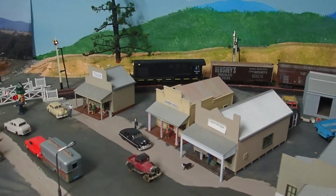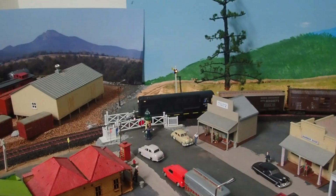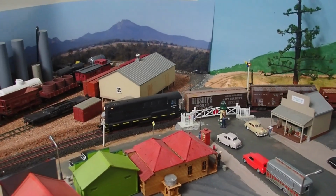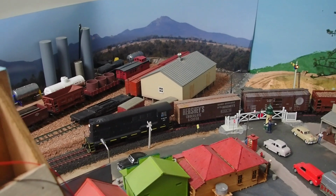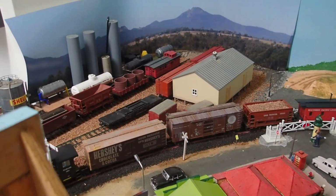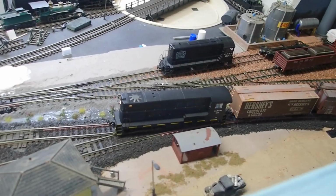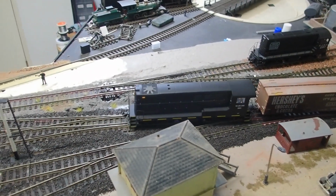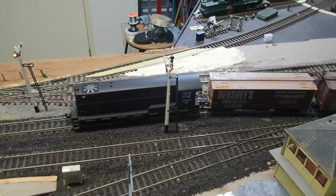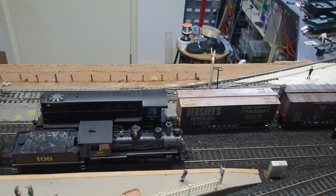Right, 383's passing Churchill through the crossing. Probably should toot the horn. Bit late. Past the goods yard at the junction. And here she comes through. She's going to go on the passing track. Passenger trains are waiting there for it to go past.